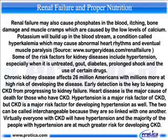Heart disease is the major cause of death for those who have CKD. Hypertension is a major risk factor of CKD, but CKD is a major risk factor for developing hypertension as well. The two can be called interchangeable because they are so linked with one another. Virtually everyone with CKD will have hypertension and the majority of the people with hypertension are at much greater risk for developing CKD.